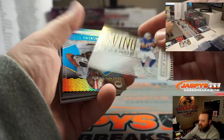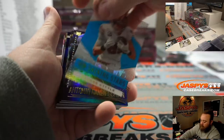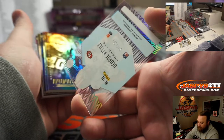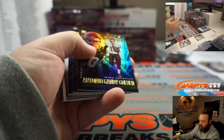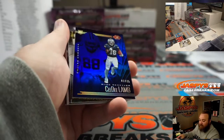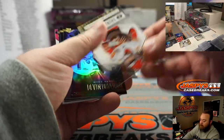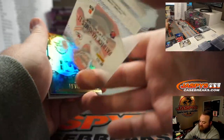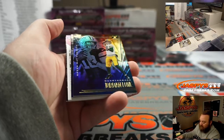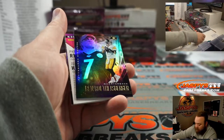Philip Rivers, Living Legends, Acetate, non-numbered. George Kittle, Shining Stars, out of 299 for the 49ers, Victor Zamora. CeeDee Lamb out of 75 for the Cowboys, Daniel Dell'Espinosa. Patrick Mahomes, Shining Stars, Acetate, non-numbered for the Chiefs and Riley Zimmer. Jordan Love, part of the Packers, unnumbered portion of the random number block.